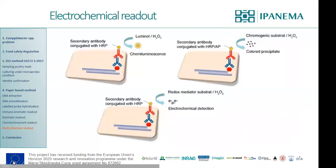If we are using a chromogenic substrate like TMB and hydrogen peroxide, the HRP enzymatic reaction produces colored precipitates. It's a blue spot that we can observe with the naked eye. This is a very interesting configuration because we need no instrumentation to read results. Finally, there is a third possibility, electrochemical detection, because TMB, as a substrate for HRP, is also a redox probe. In the presence of HRP, it oxidizes on the electrode, exchanging electrons with the electrode.